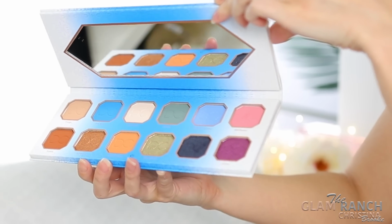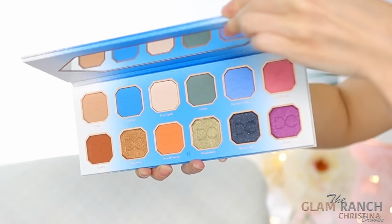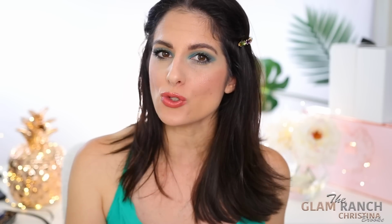So it is actually a really pretty layout, and I love these colors, guys. If you guys just look at this palette for a little bit, the colors in here are so beautiful. It really did speak to me when I saw it. I was like, this is really pretty. It's different, but it's not too out there.